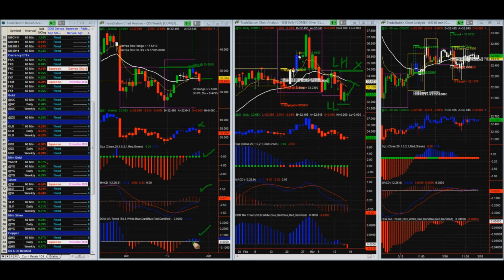But the weekly chart, although it doesn't look constructive, actually looks like a potential double top in place here. You know what I mean? And you never really know until after the fact if that is truly a double top. If you put in a swing point here and push higher, then you say, well, it looked like a double top. So it looks like a potential double top.